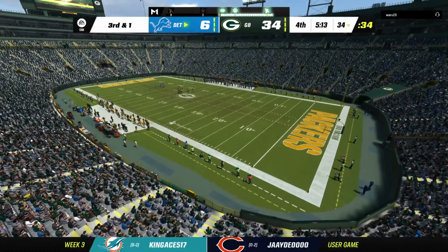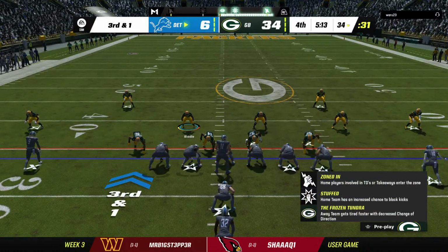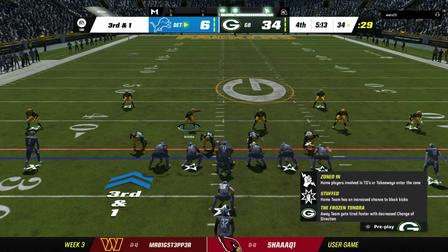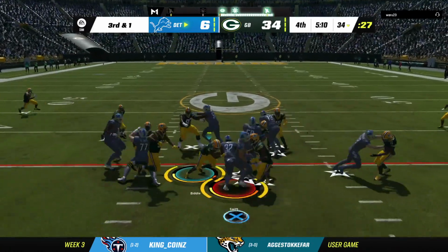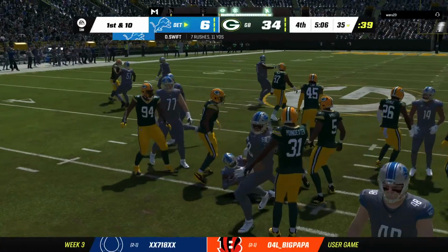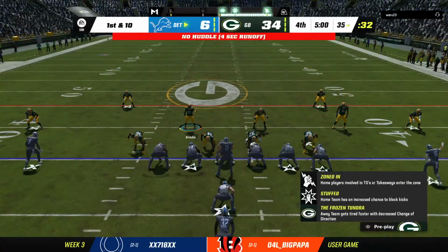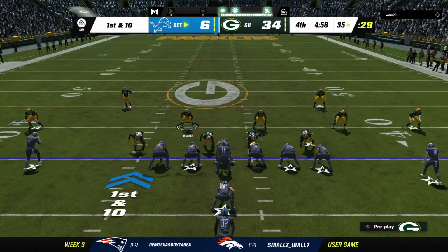And that's another play that's painted the picture of this game overall. It's been a blowout. It's been continually fueled by big turnovers and stops for one side and an inability to advance the ball from the other. They'll try and run here with Swift. And he's going to have the first down yardage to the 35. Ball up to the 35 now as they come up on 1st and 10.